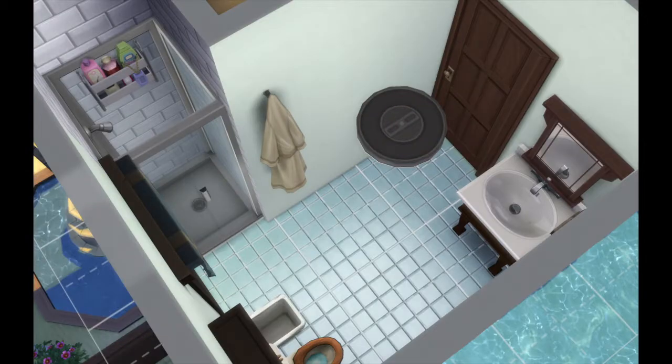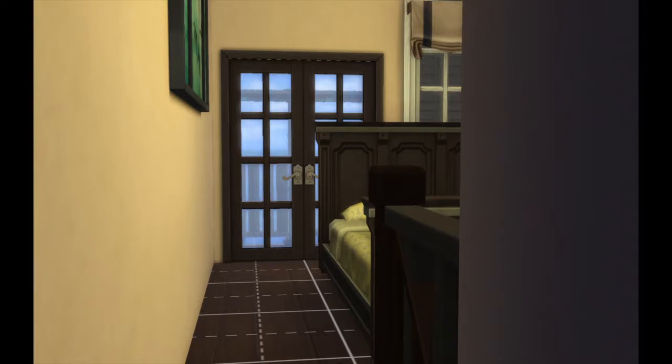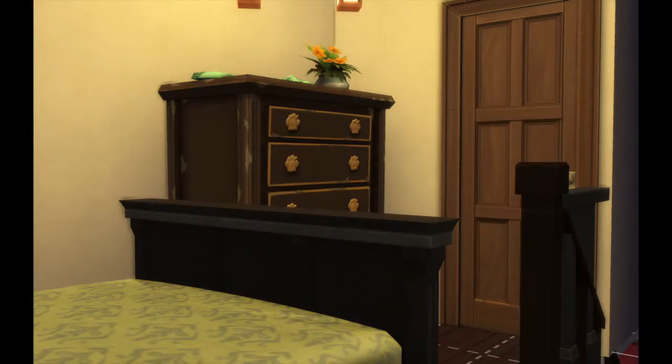Got your bookcase, got a computer in there, little bathroom up the top, and then the bedroom, which is a little bit cramped but still quite nice. I think I'm quite proud of it.